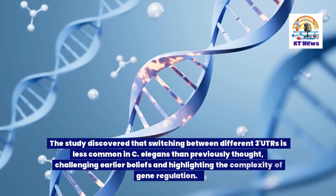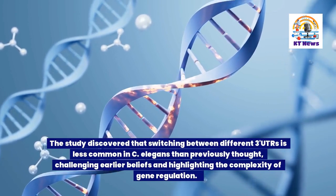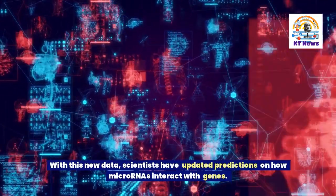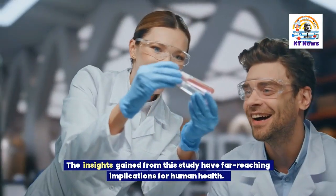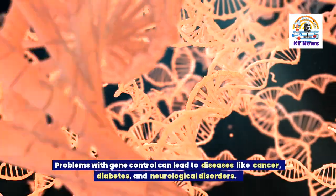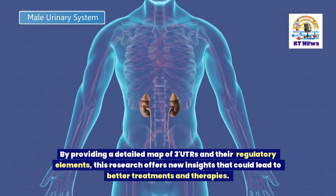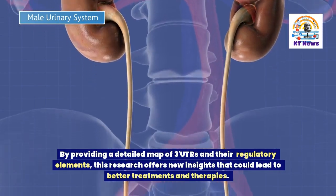The study discovered that switching between different 3' UTRs is less common in C. elegans than previously thought, challenging earlier beliefs and highlighting the complexity of gene regulation. With this new data, scientists have updated predictions on how microRNAs interact with genes. The insights gained from this study have far-reaching implications for human health. Problems with gene control can lead to diseases like cancer, diabetes, and neurological disorders. By providing a detailed map of 3' UTRs and their regulatory elements, this research offers new insights that could lead to better treatments and therapies.